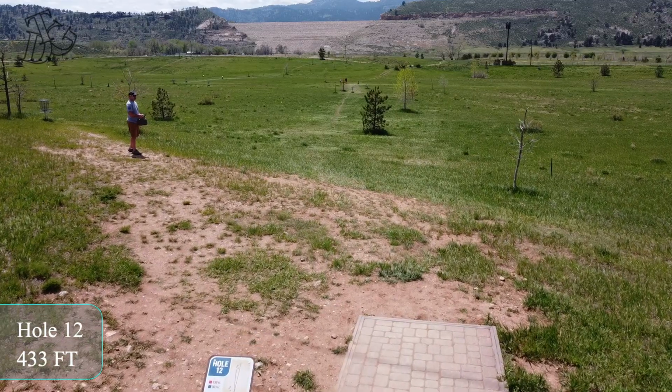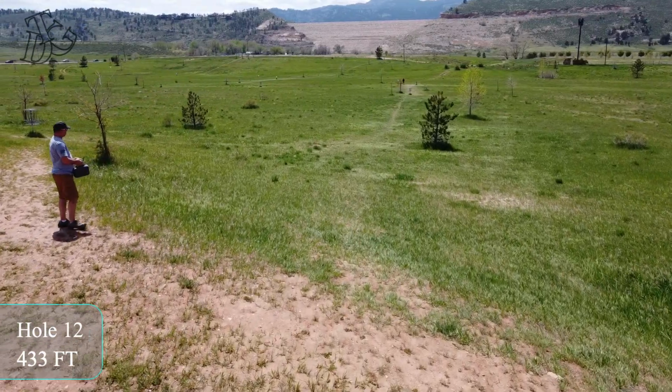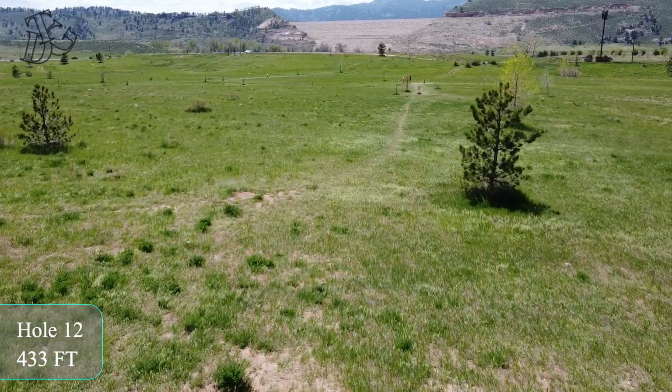Hole number 12, you're coming back down the hill just a little bit. This hole is 433 feet. Nothing really in the way. You can air it out pretty good coming back this direction.